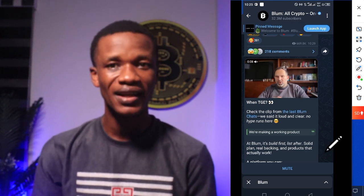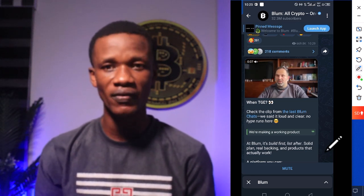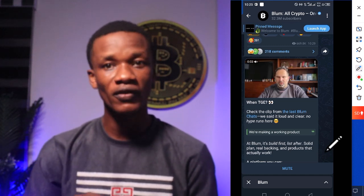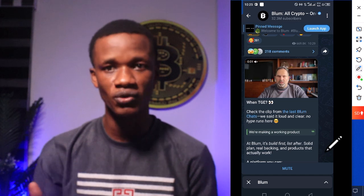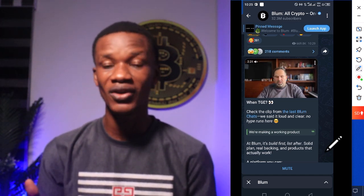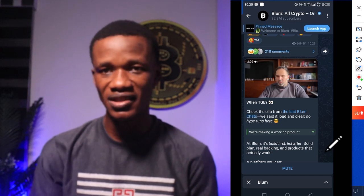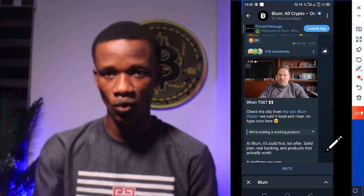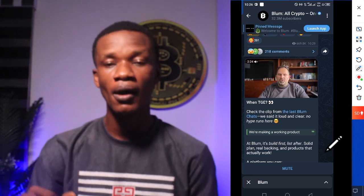If you also look at DEX like Uniswap, you discover that Uniswap had been working before the airdrop, one of the biggest airdrops in crypto history. And I think maybe a similar thing Bloom wants to do. They want to ensure that the exchange has all the functionalities and it's running very well before the token generation event. So we need to give them more time.